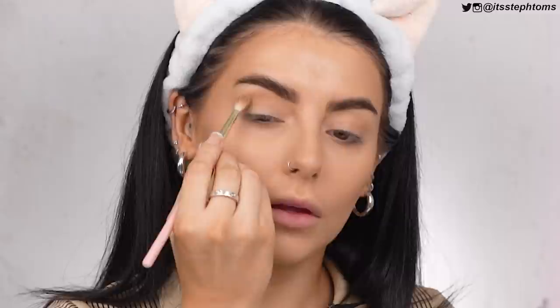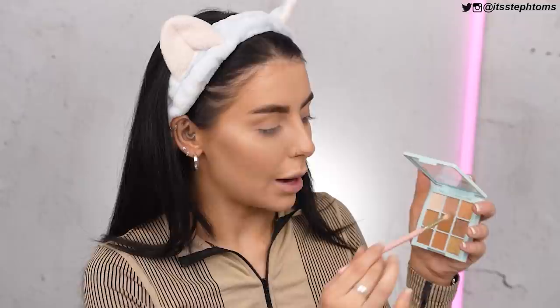That's quite a good crease shade. That's the sort of shade that I use quite often anyway. So that looks pretty good. It's obviously quite subtle because of the sort of color that it is, but not bad. I'm then gonna go in with the same brush and go in with this shade here, and work that in.